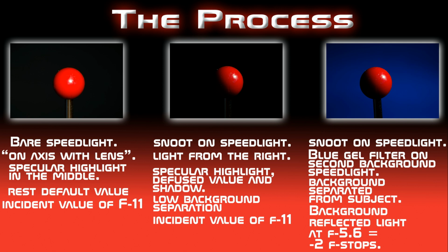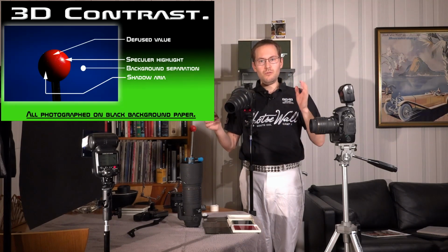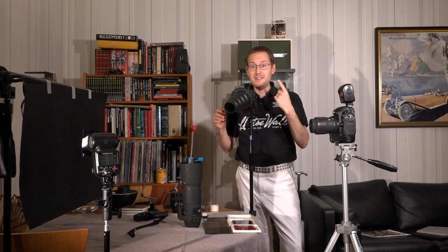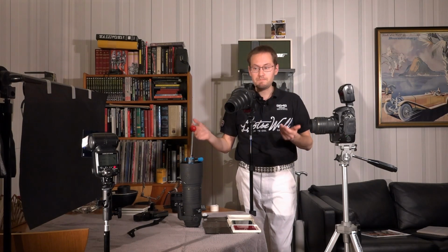The entire premise with 3D contrast that Dean Collins talks about is that you have a 3D world, but a photograph becomes a 2D representation of a 3D object. But we can use shadows and speculars in relation to the diffused value in order to give you the illusion of depth. So, as he talks about it, he has actually 3 rubber ducks that he shows on a screen. One is painted black, one is painted white, and one is painted red. Here we have actually a red ball that we're gonna use as a subject.